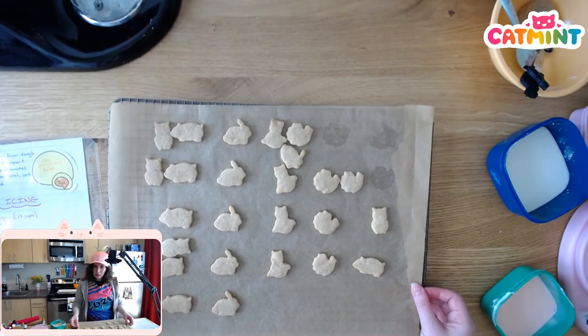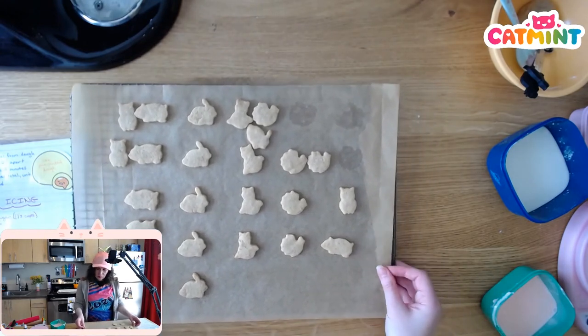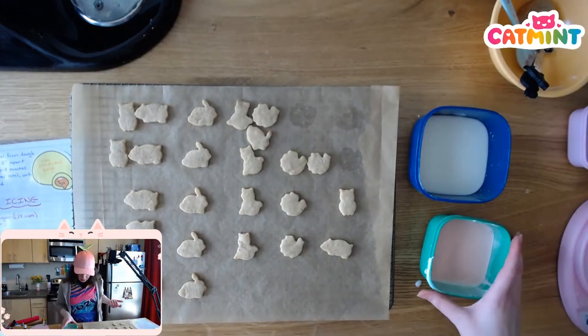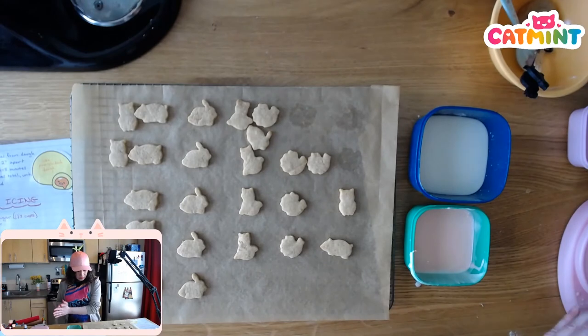It's pretty easy to make. It is strawberry season. Oh, I want real strawberry milk now. I didn't even know that. I didn't think about that being a thing, but I really want that now.